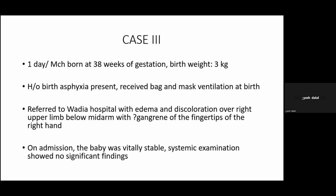The third case, a 1-day male child born at 38 weeks of gestation with a birth weight of 3 kg. The baby did not cry immediately after birth, received bag and mask ventilation at birth. He was referred to Vadia Hospital on the same evening with edema and discoloration over the right upper limb below the mid-arm with query gangrene of the fingertips of the right hand.